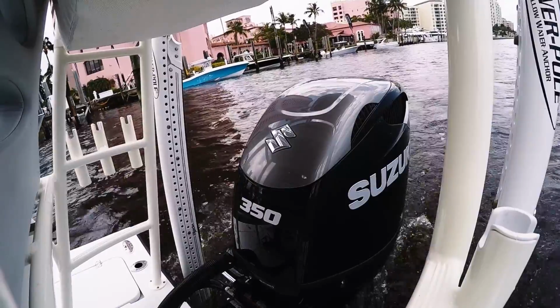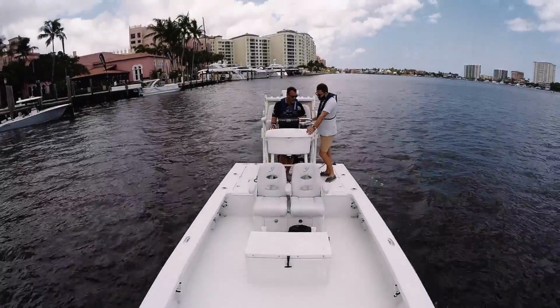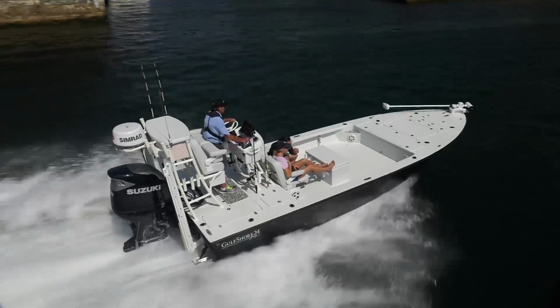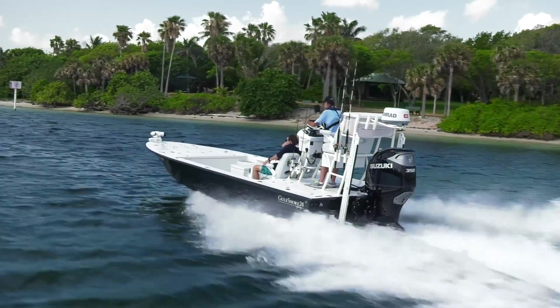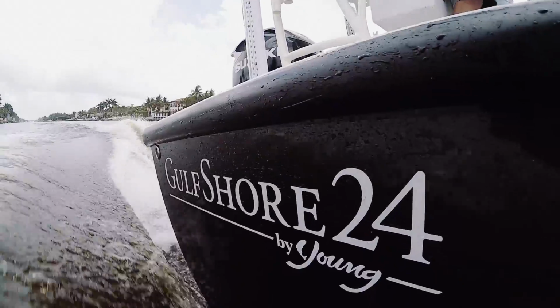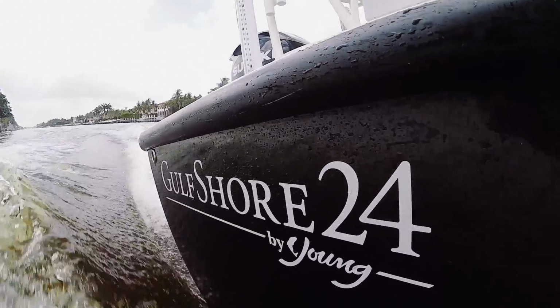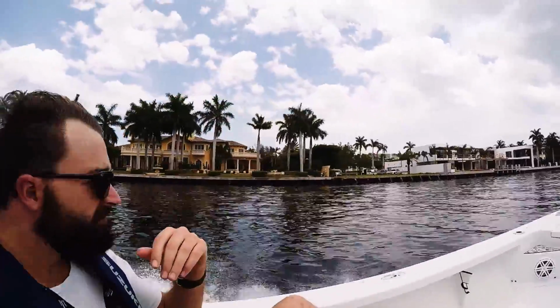Now, we weren't totally sure, so we also jumped aboard a 24-foot Gulf Shore, built by Gray's Family Boats here in Florida. This thing chews up the chop, but only draws 6 inches of water. The numbers on the Suzuki are pretty tasty. At 3,000 revs, we're traveling at 30 kilometers an hour and burning 22 litres of fuel, or 1.4 kilometers for every litre burned.